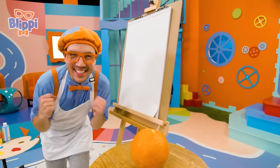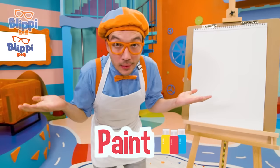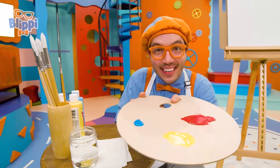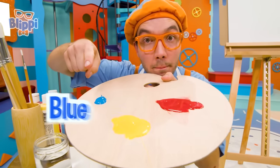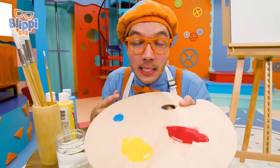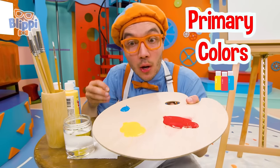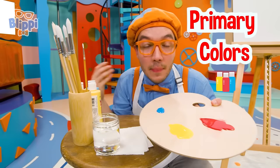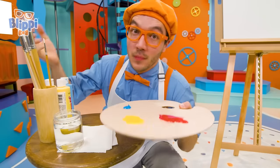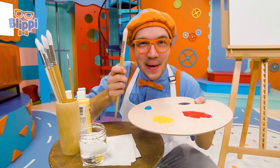Hey, welcome to the Curiosity Corner, where we get to paint a really beautiful picture together. And it looks like we have everything we need. We have our paints. Ooh, look, we have 3 different colors. Blue, yellow, and red. These colors are really important because they're primary colors. And primary colors are used to get mixed up and make every other color in the rainbow. So we're gonna use these to paint a beautiful picture.